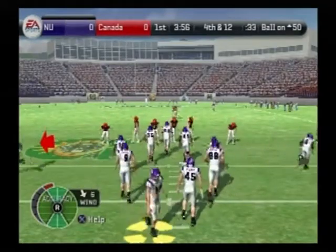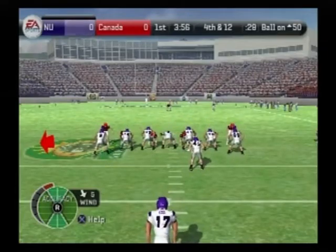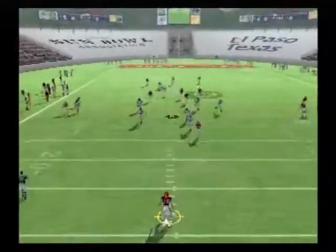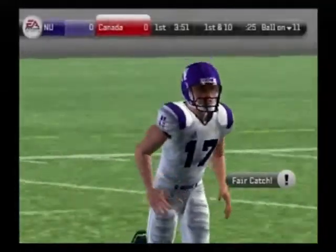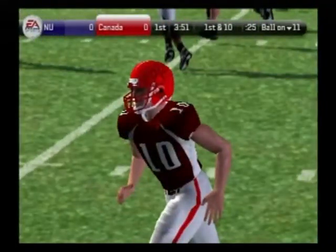The Wildcats line up to punt. Number 10 is back deep to return the punt. Plenty of hang time on this one. Calls for the fair catch. The offense saw their last drive end on 4th down. Will we see a similar result this time?